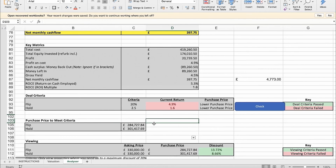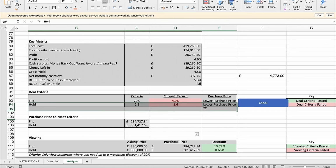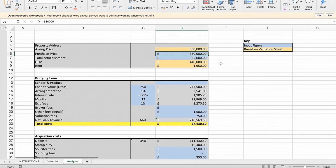So for example, let's just say for argument's sake that we're looking at this property to buy and hold. So it is saying that if we can buy this property for £301,417, then this criteria will be met. The hold criteria will be met and this will be a good deal. So if you want to verify this, you simply take this number, 301,417. I go up and I say, okay, for this property, I'm not going to pay £330,000, which is the asking price.